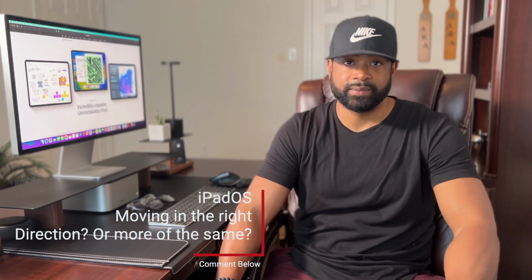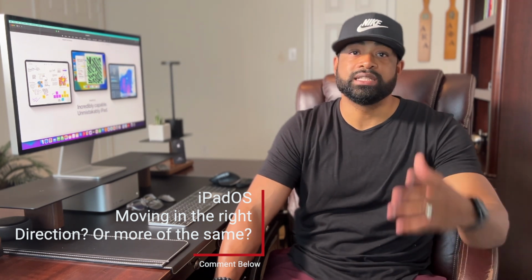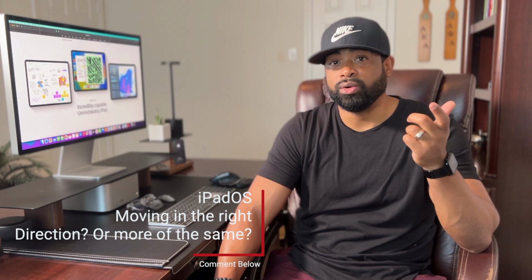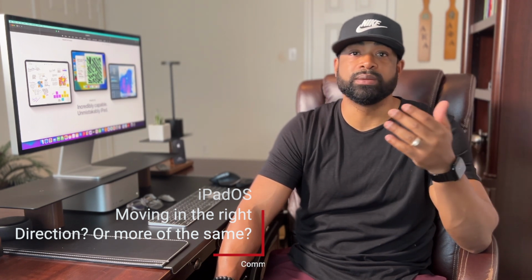What do you think? Let me know in the comment section below. Is iPadOS 16 a step closer in the right direction? Or is it kind of more of the same with the more gimmicky type apps that kind of change things up to get individuals to buy the M1 iPad instead of one of Apple's lower price, cheaper models?